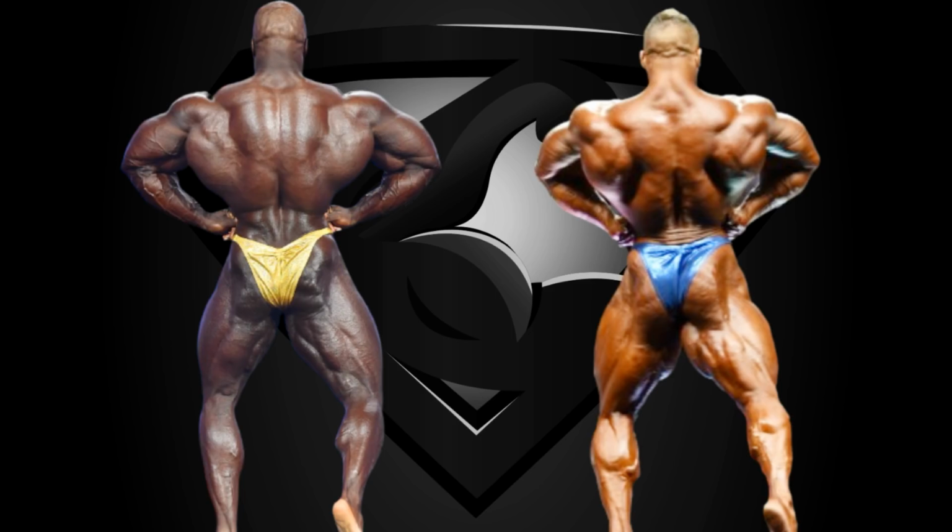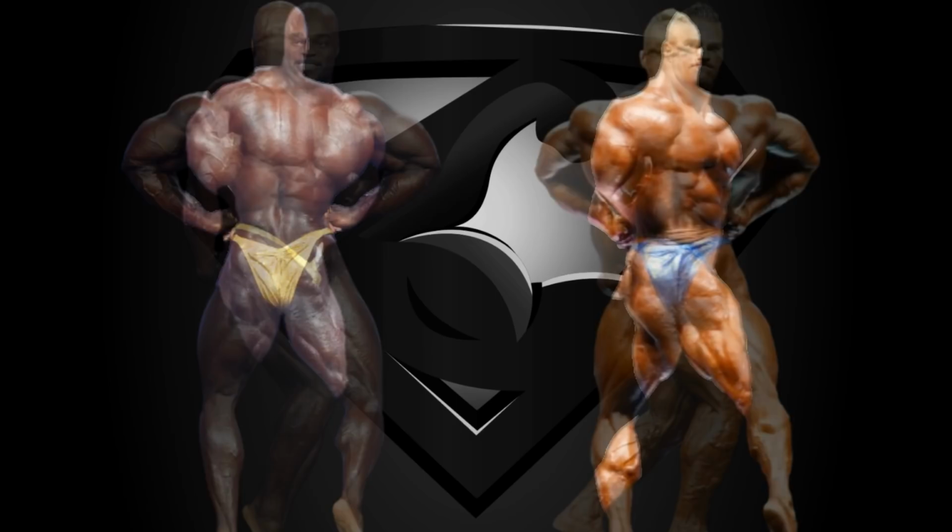I think this pose could go either way, with maybe Nick having the advantage again for the superior lower body balance. What do you guys think? Is Nick beating Brandon in both back poses?